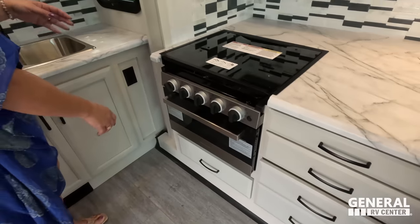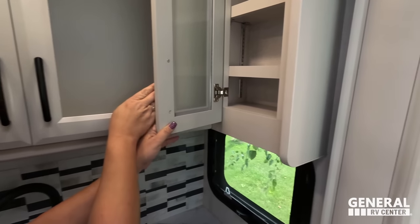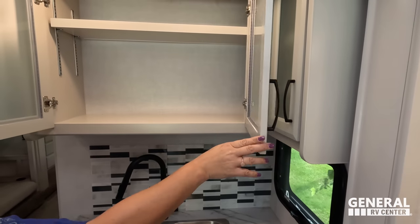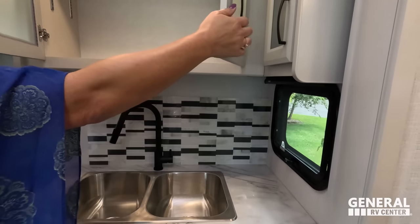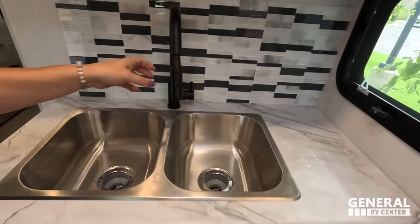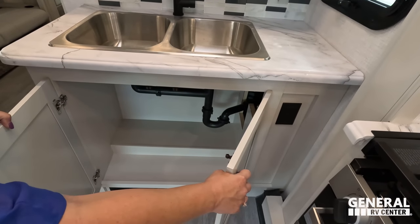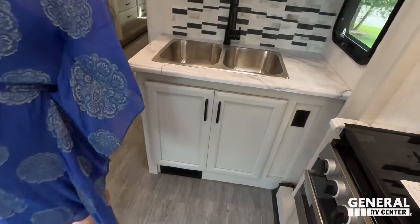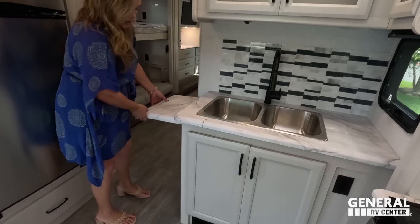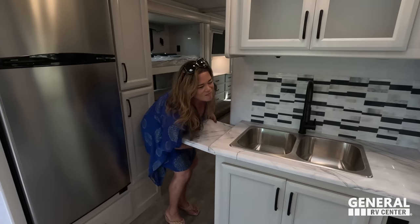And then over here, you've got some frosted cabinetry. Okay. Adjustable shelves. They give you a little window in here. Got another cabinet with adjustable shelves. Yes. They give you a double sink here. Okay. Extension. And then under, wow, look at that. That is a lot. Really good amounts of storage in this kitchen area. Yeah, and in case you don't have enough counter space, you have this here. Love that. Love how it's an easy flip up and out of the way.